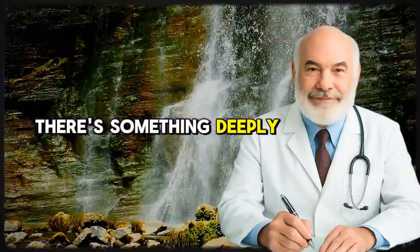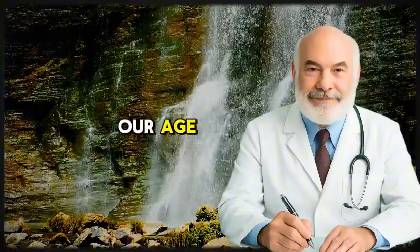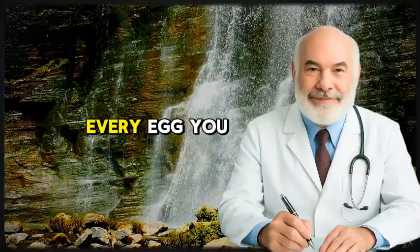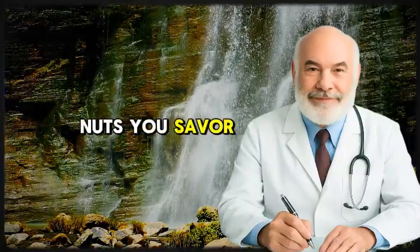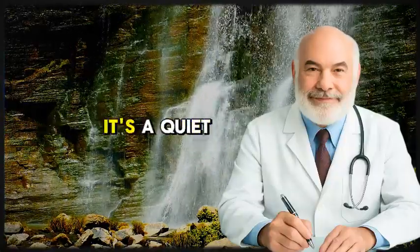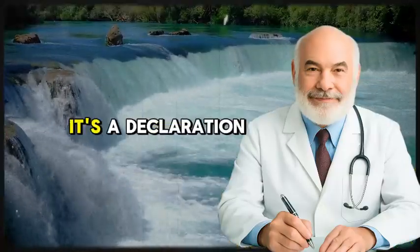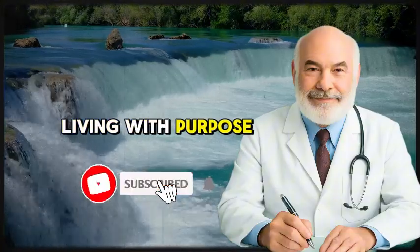There's something deeply hopeful about this approach. It reminds us that no matter our age, we can keep growing, adapting, and thriving. Every egg you crack, every banana you peel, every handful of nuts you savor is a step toward a stronger, more comfortable you. It's a quiet rebellion against the idea that aging means slowing down. It's a declaration that you're still here, still moving, still living with purpose.